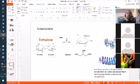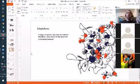Where are we at? So those are cryoprotectants, and you can't delineate whether it's cold tolerant versus cold loving based on whether they use these or not, because you see these in all kinds of different organisms. But if you split it into various adaptations, you can really think about it in terms of molecular adaptations, which we'll talk about now.